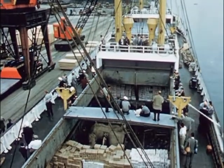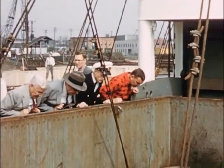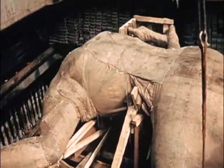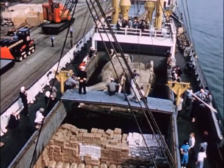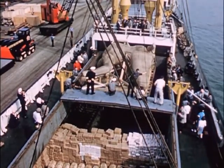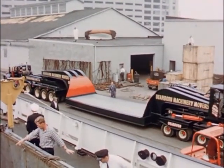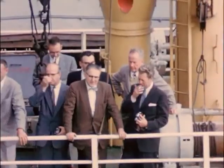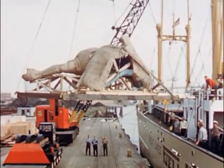Again, the gantry cranes swing out and the slings slip into place. Dramatically, the Spirit of Detroit rises from the dark hold, and the sun, perhaps symbolically, bursts through the overcast of a late summer day. On the dock below, the special heavy moving equipment stands ready. Watching the unloading progress are city and county officials. The statue swings toward American soil.